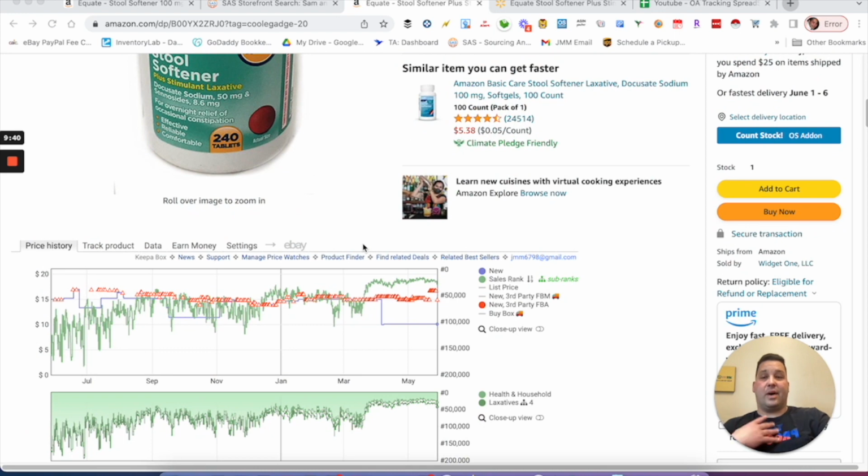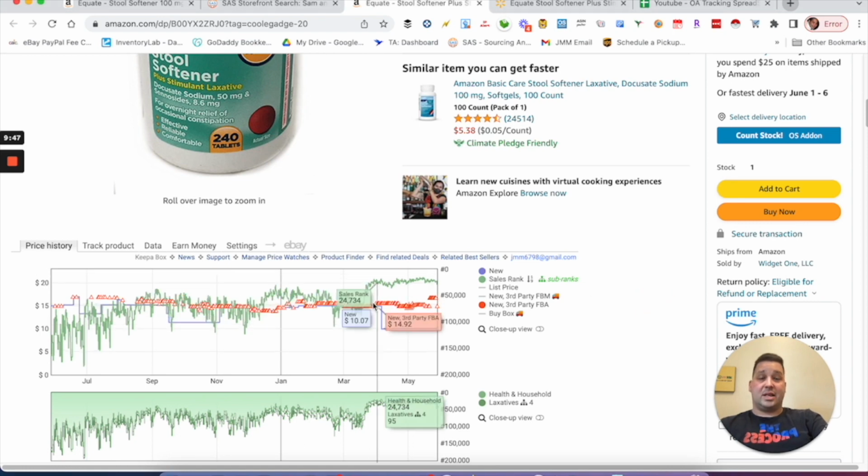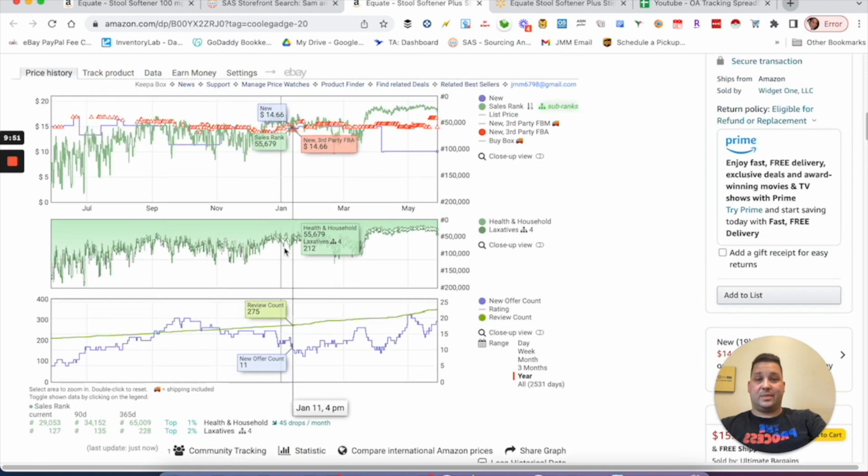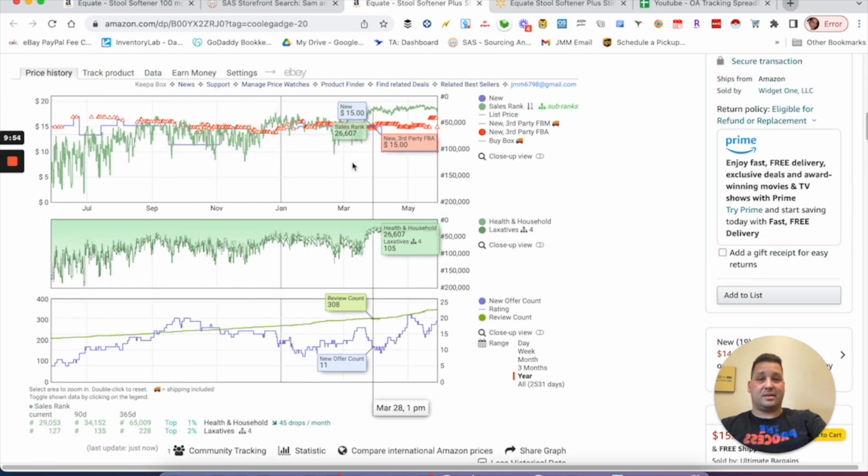And this is just how I do it. I'm not saying I'm an expert or anything. I'm just kind of showing you my process if I were to be sourcing. This Keepa chart is actually really, really straight, which is really nice. Pretty good Keepa chart. It looks like the price doesn't really bounce around that much.